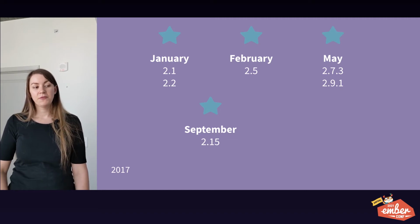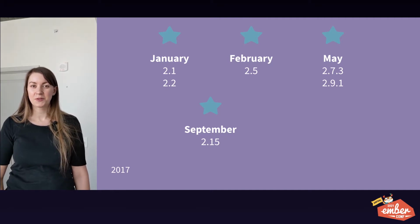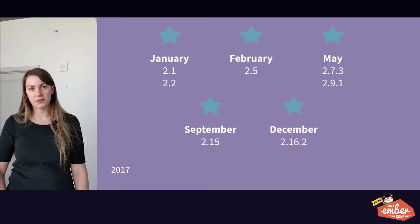And in December, we moved to an Ember CLI app, and we had to rename hundreds of components to match Ember CLI conventions, which we did with a code mod. And we also upgraded to Ember 2.16.2, which had been released a couple months earlier.